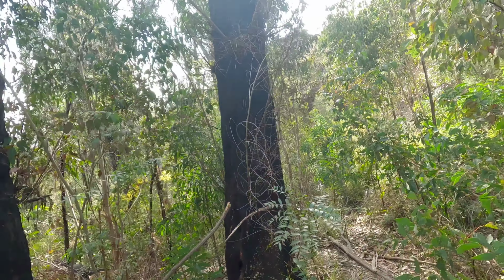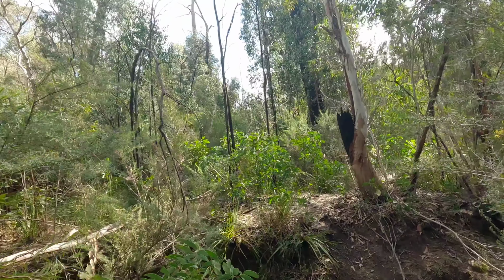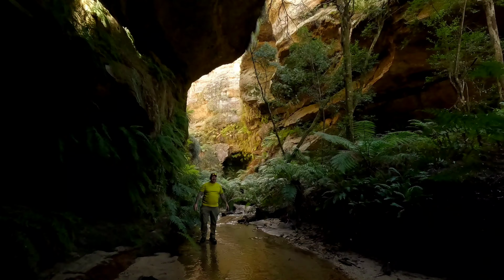But I just wanted to give you a bit of a look at the trail. It's not much to look at by way of beauty, but it is a bit of a trek. Anyway, I'll see you again soon.